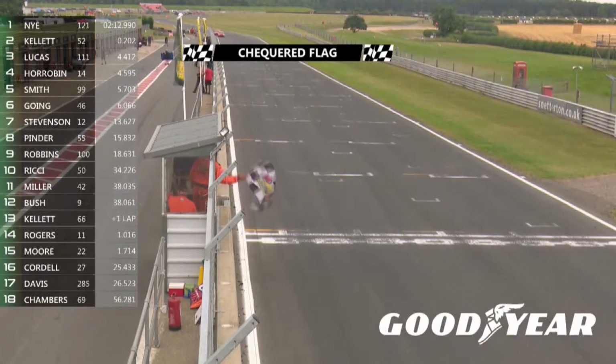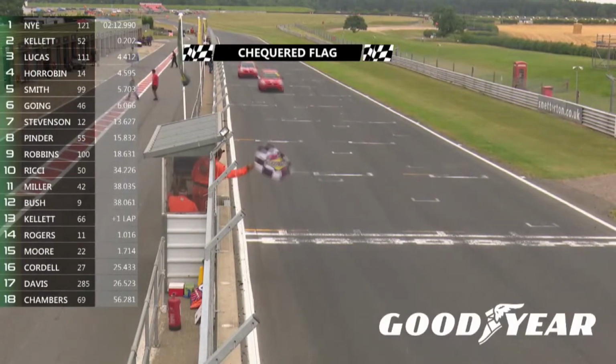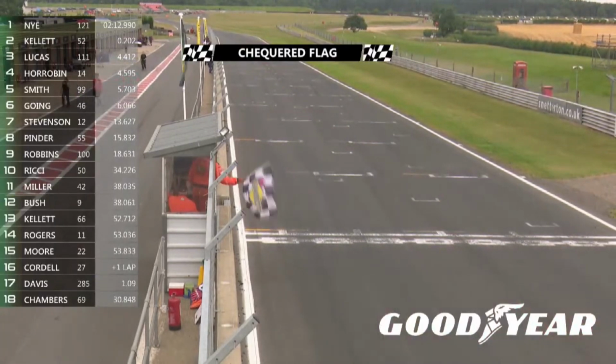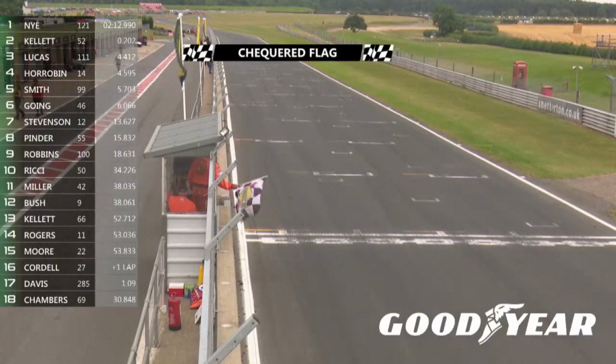Now then, for the ST150s, look at this. 3 of them together. And I think William Kellett is going to take it from Ethan Rogers here, down towards the checkered flag. Kellett wins 2 in a row. It's here in race number 2. It's then Ethan Rogers second, and Nick Moore with his second class podium of the weekend on his debut. Great stuff from Nick Moore.